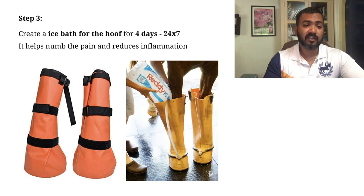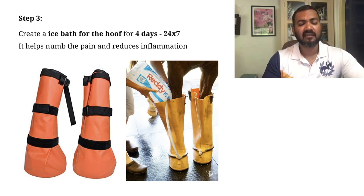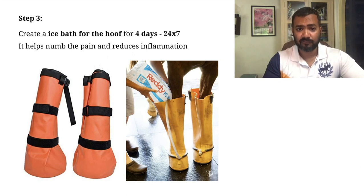It's really important that you ice the horse's foot right up to the knee to make sure that there is maximum cooling. Keep the ice on the horse non-stop. So when the ice melts, you have to keep adding it. You have to do this for a straight 4 days to help with the pain and the inflammation. In the meanwhile, your veterinarian should have been able to treat the horse and find out why there is laminitis, and then given you a solution for what you can do.